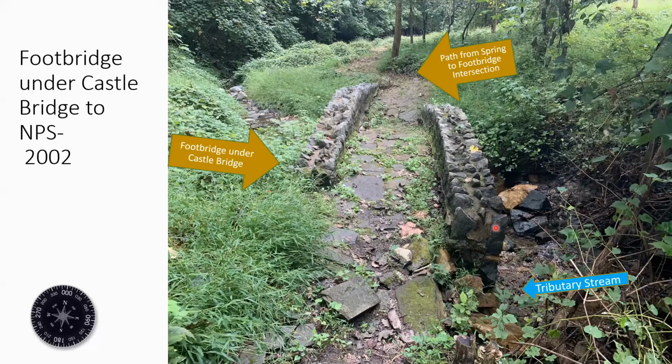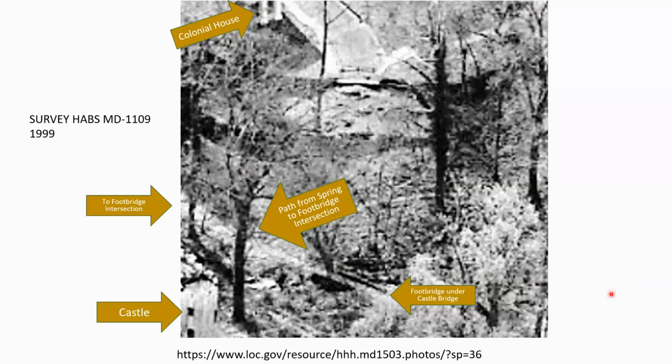And there is the footbridge under the castle bridge today. And there's the stonework from that path from the spring to the footbridge intersection running across here, the tributary stream. And here's an aerial photograph from the HAV survey, 1999. Of course, this is where the abutment was for the south end of the castle bridge. Castle bridge is now gone. The footbridge under the castle bridge, though, is still there as it is today. And here's that path from the spring to the footbridge intersection. And we're going to run into the footbridge intersection over here.